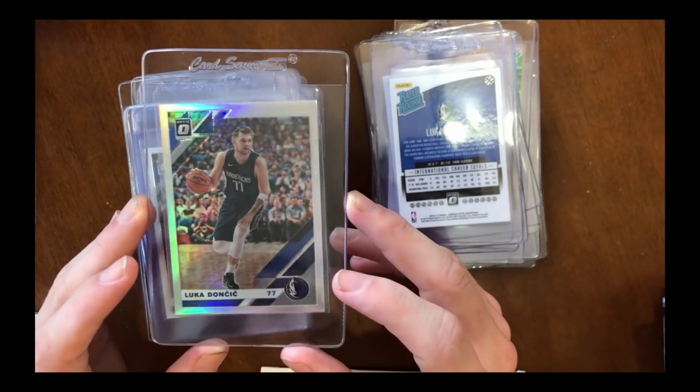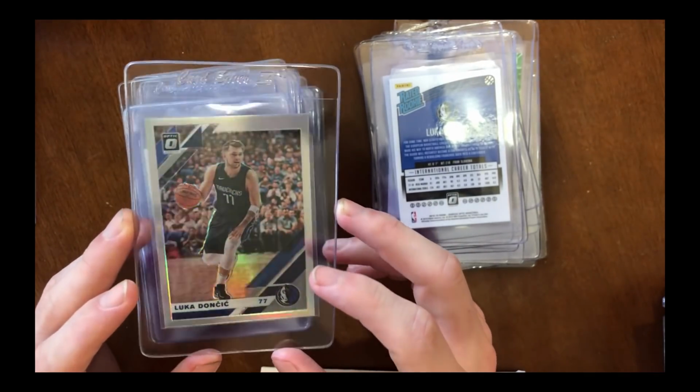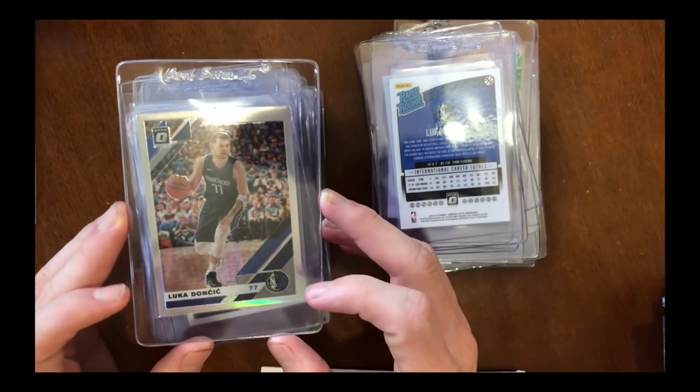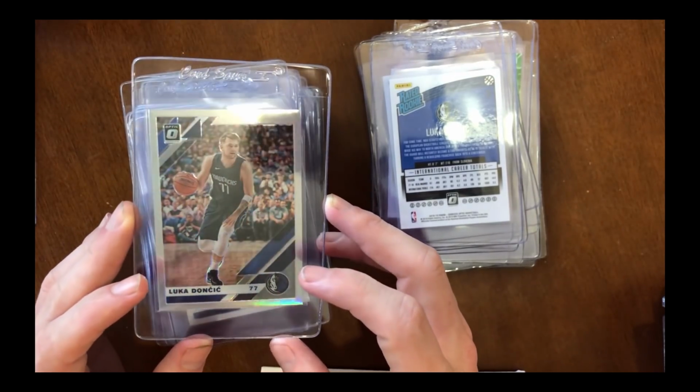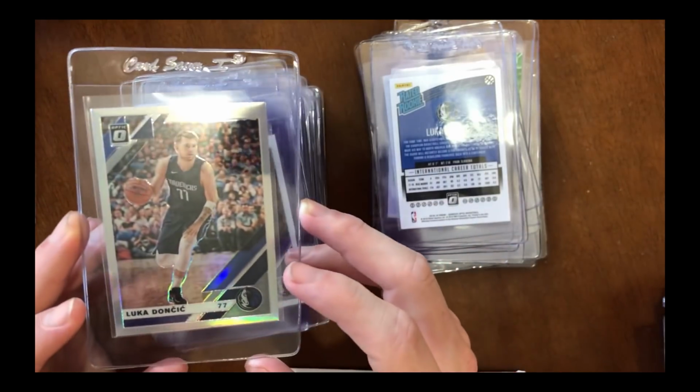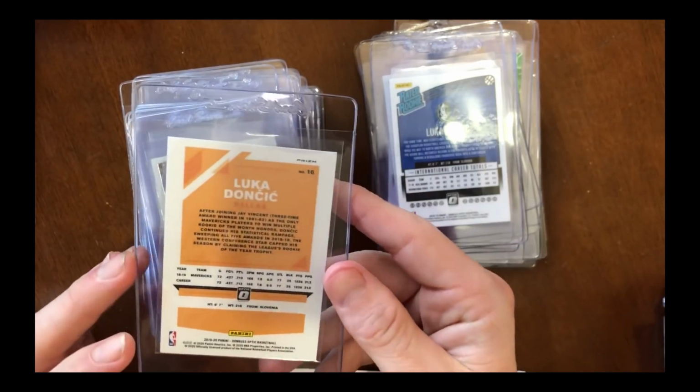Also have a Luca second year holo. Again, if you look at some of the second year like Topps Chromes of LeBron, of Kevin Durant, even Kobe. I mean, I know the print runs here are fatter than what they used to be, but I don't see how you can go wrong if these come back 10s.